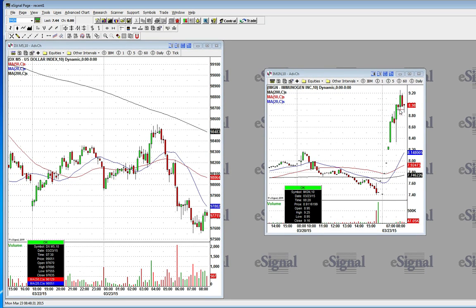So if you own it, it's hard to jump on here. I wouldn't recommend that. But what I would say is that you trail your stop loss and you see if it could take you up a little bit more, because this does have potential upside to around $11.27.